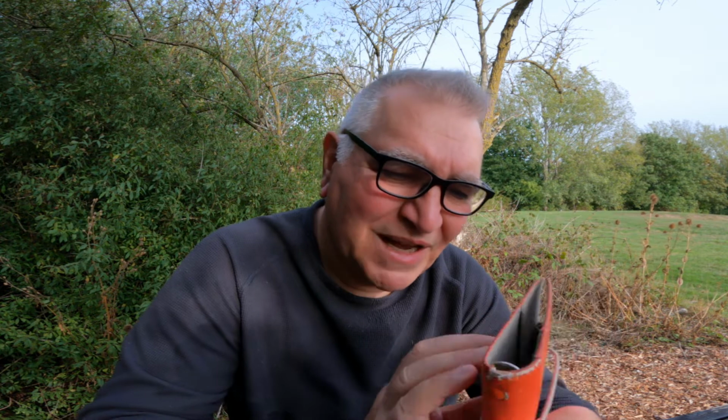I am quite flabbergasted as to just how much wear that has taken. There's a lot of talk on social media about people expressing disappointment. Oh, there's a little spider here. Expressing disappointment when their Filofax is starting to peel like that. But I've never seen one this bad.